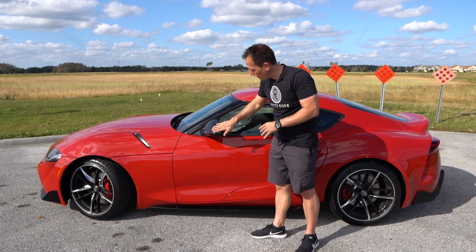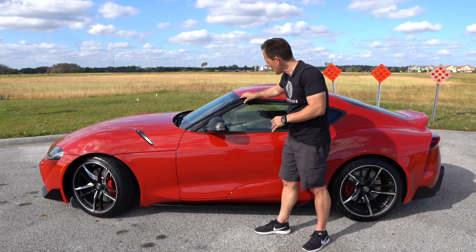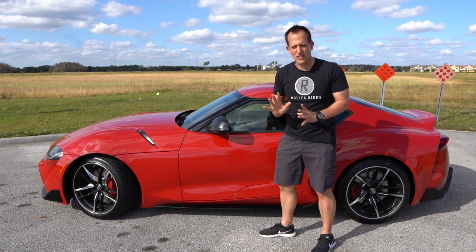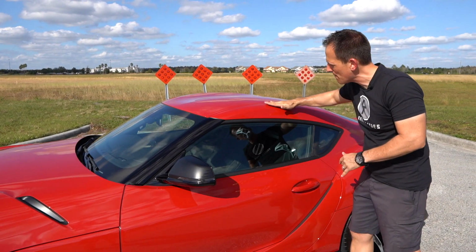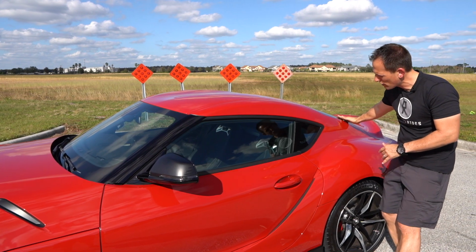I actually like the flat black on the mirrors. It works with this gloss black on the A-pillar. Probably one of my favorite things about this car is as you go towards the back. So you can see the design in the roof. It has a really, really nice shape to it, and it curves down so nicely into the rear glass.